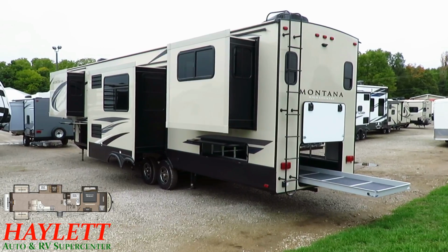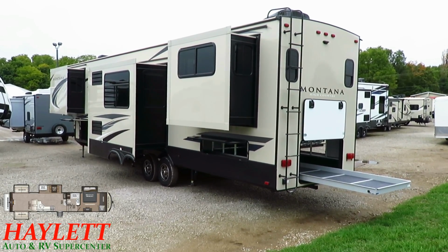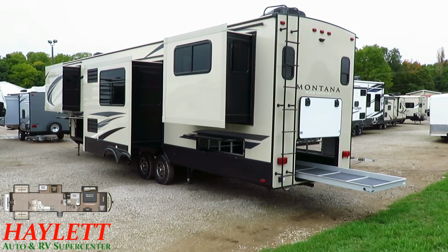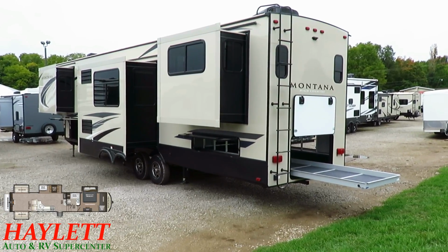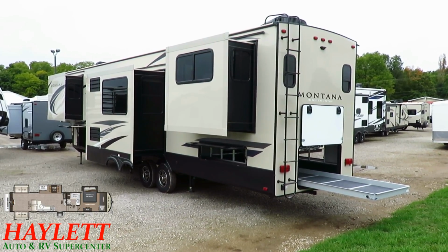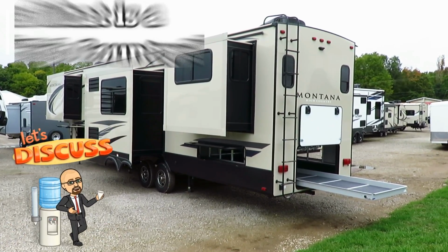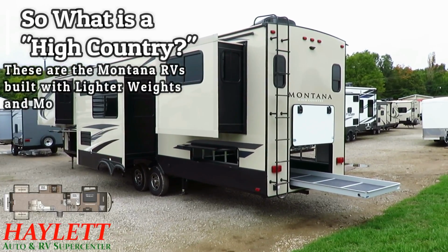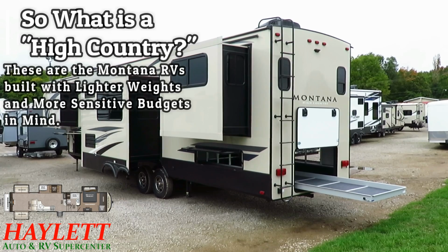We are very successful with them here at Haylett RV, but it is larger, it's heavier, it's more money. Well, there's a lot of people like, man, I really like that thing, but I'd like it to be a little more in line with my target budget, and that's where this one comes in. Again, this is that missing link between a Cougar 366 and a luxury Montana 3790. It fits in, it's the mama bear to the baby bear and the papa bear.